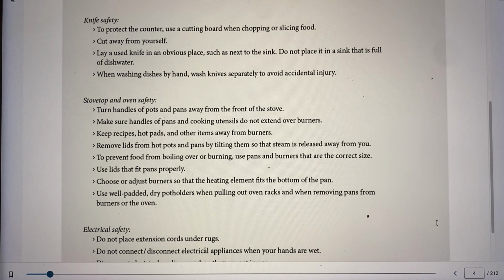Cooking utensils are not extended over the burners. What happens if the handles of the pots are extended over another burner and you're cooking on there? It's going to cause that handle to melt, and then you'll try to grab that handle and you'll get burned. Don't keep recipes in hot pads either. Keep anything that can catch on fire away from the burners.